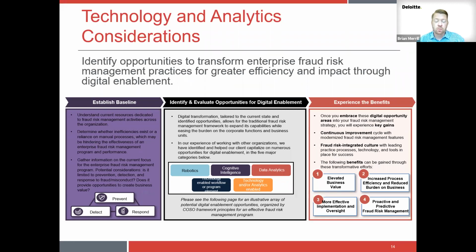So starting off in the right direction is really critical to establishing a program that's going to be effective and align with those pillars that we've been talking about so far. And then once you've done that, analyzing the right data can help you tell whether your compliance program is functioning or whether there may be gaps, to help you identify issues before they turn into major events.